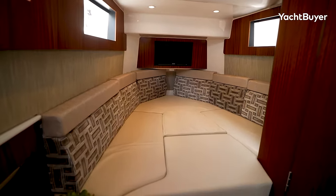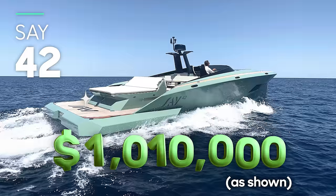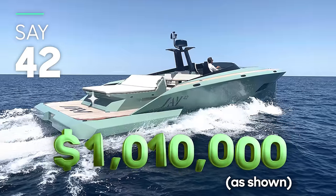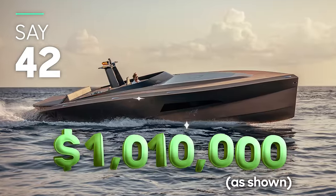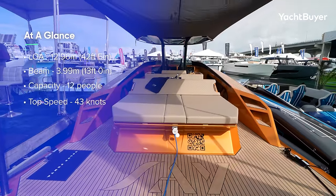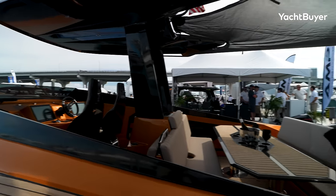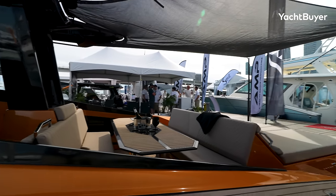This is the all carbon fiber Say 42, and if you want something totally different for that budget, well, look no further. Not only is it bright orange and all made of carbon fiber, it's a pretty serious performance machine as well. This has got the pair of 430 horsepower petrol V8s, 43 knot top speed. You can have it with a pair of Ilmors, and that boat's doing 60 knots.